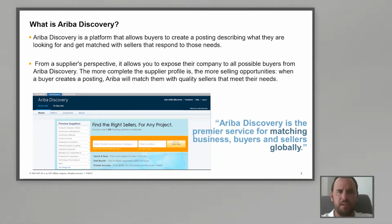When a buyer creates a posting, as I mentioned a moment ago, Ariba will match you with the suppliers that meet those needs. Here's a quote: Ariba Discovery is the premier service for matching business buyers and sellers globally. And here's a snapshot of the home screen of SAP Ariba Discovery.